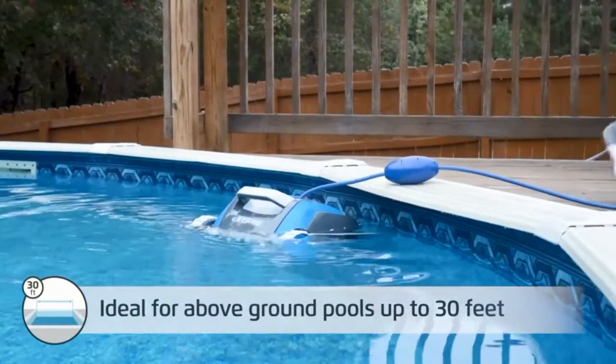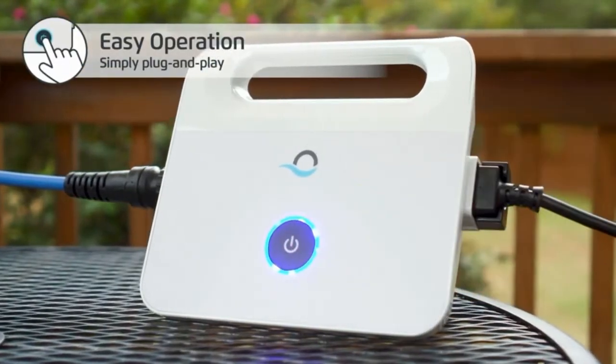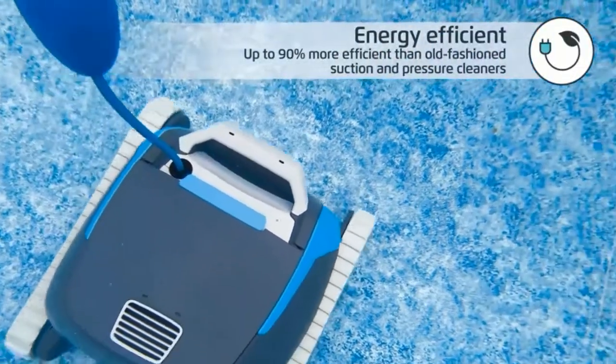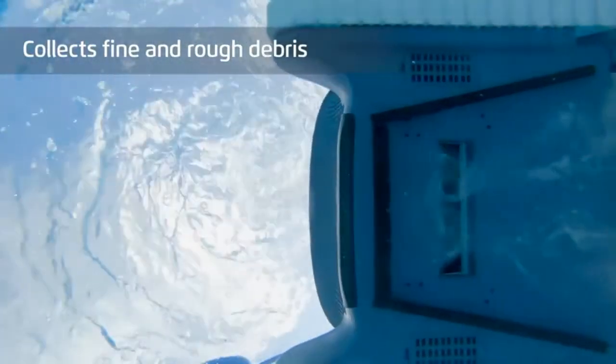The Dolphin Escape comes with a large, oversized debris cartridge, eliminating the need for messy bags and holding up to 60% more debris. The HyperGrip continuous tracks provide superior traction and leave the wheels behind in their wake.